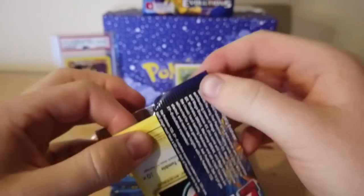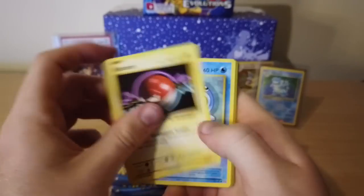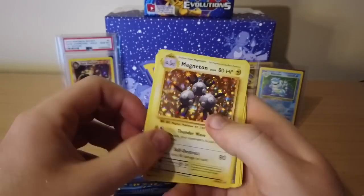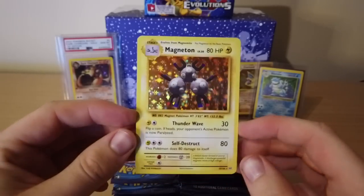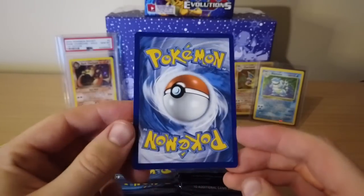Okay, we're not spoiling it with the code. Totally fine. We have a Voltorb, Poliwag, Ghastly, Magnemite, Seel. Reverse Holo is the Pokedex. Hey, and then a Holo Magneton. Look at this baby. Super sparkly. Very cool. I like this card a lot.